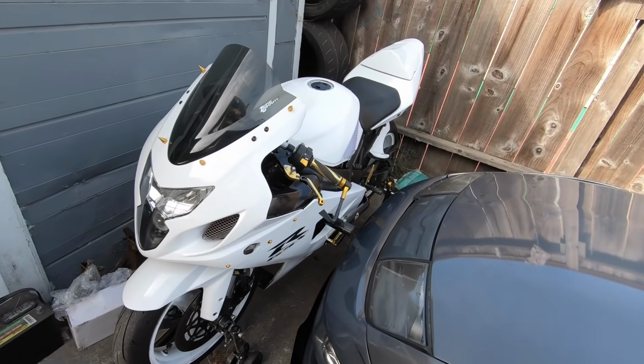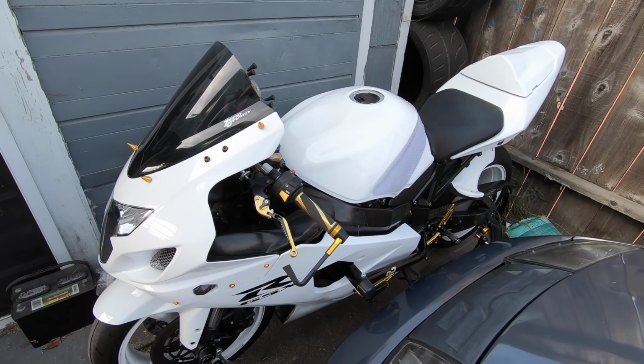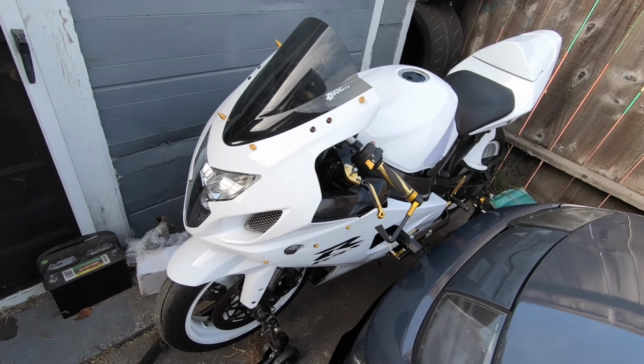Also cleaned up the bike too. I know everybody's like, what's up with the bike? Where the bike at? I still have the bike. I just haven't rode it, man. I'm waiting for Aaron to finish his bike, that way we can get out and go mob.